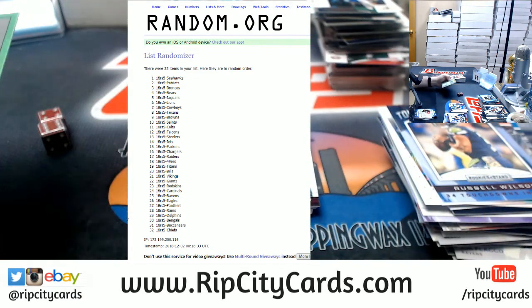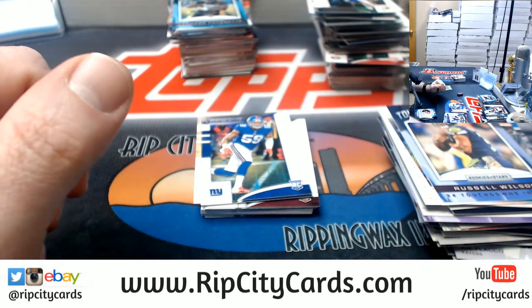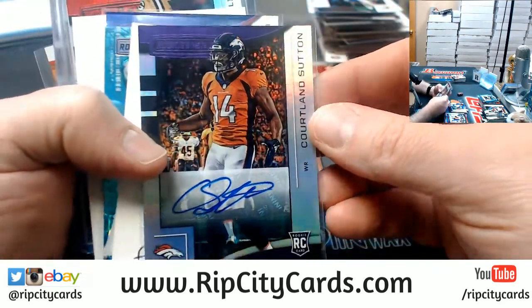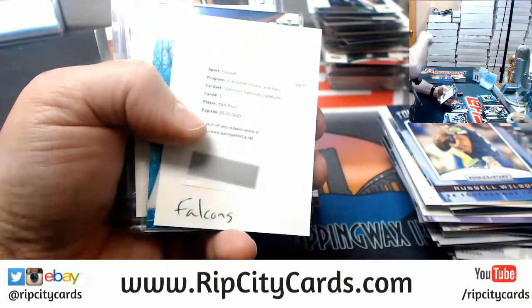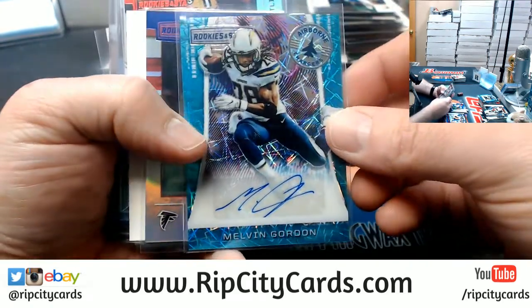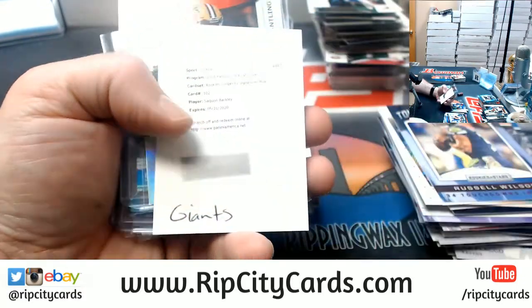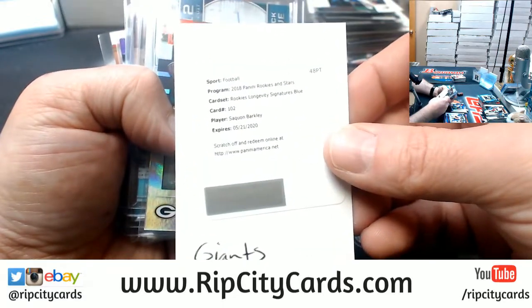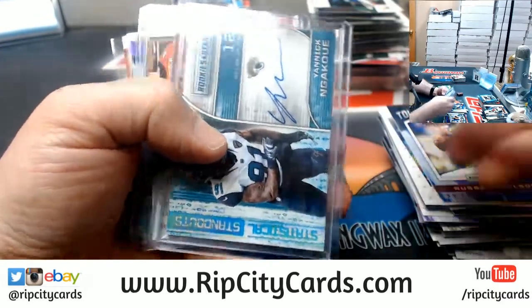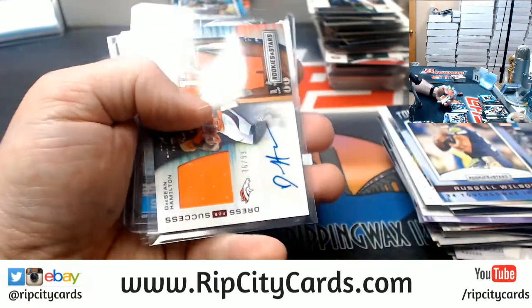So, in recap format, we have got the Courtland Sutton to 25 for the Broncos. Got a nice Matt Ryan redemption. Melvin Gordon to 25 for the Chargers. Nice card. Ito Smith for the Falcons, 75. A Saquon Longevity Blue for the Giants. Nice card. Valdez Scantling to 75, Packers. The Yannick 101 for the Jags.